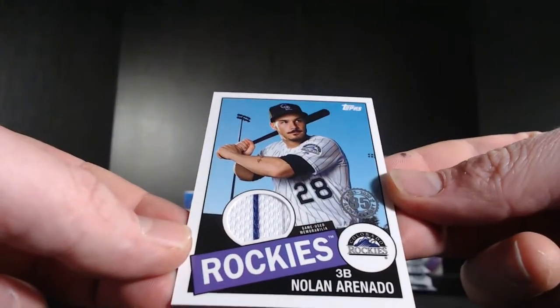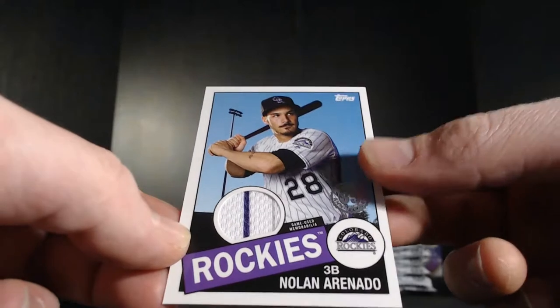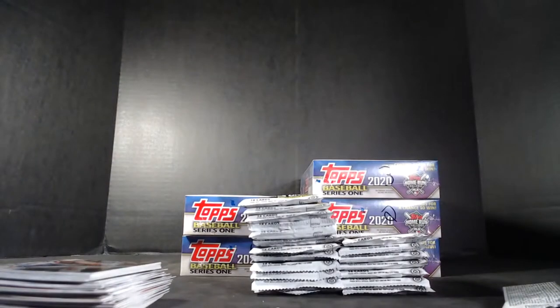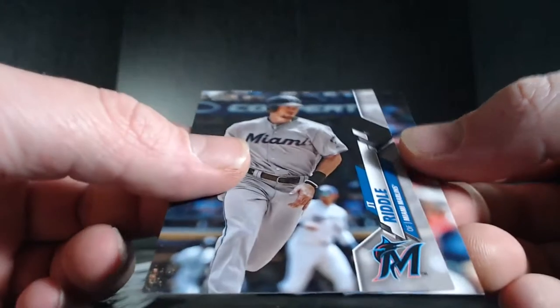Nolan Arenado on a 1985 relic card. Game-used memorabilia. Colorado Rockies. Daniel Bard with the Rockies spot. Arenado. At least for now. Congrats. That was a quick relic pull there. JT Riddle and Shane Bieber. The Biebs.